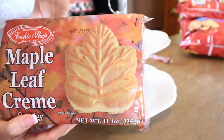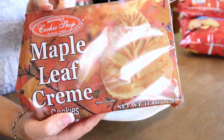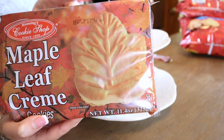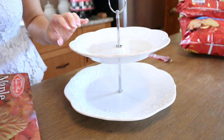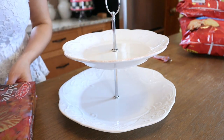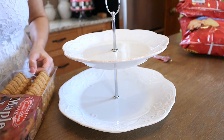Alright, so now I'm just going to put some cookies on display. I just bought some at the store. They were on sale for $1.50, and my kids actually love these. They're maple leaf cream cookies, and I'm just using my two-tiered server. This is part of the Lennox collection as well, and I'm just going to place it on it.